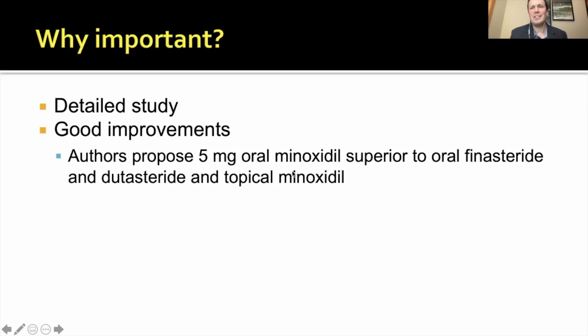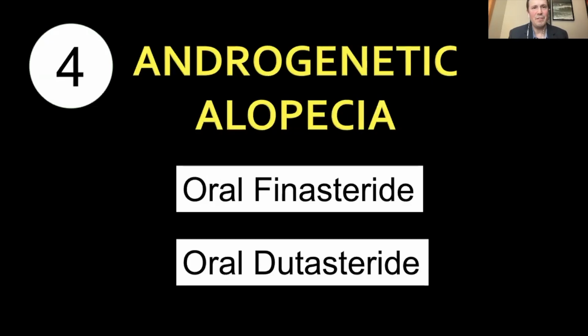And so this study is suggesting that 5 milligrams of oral minoxidil for men could be a very helpful option, and certainly more attention and study are needed, but very helpful. From here, we turn to studies of oral finasteride and oral dutasteride. These are medications called 5-alpha reductase inhibitors. Oral finasteride is FDA approved for males with hair loss. Oral dutasteride is not approved for males, but it's used off-label, and it certainly is approved in other countries like South Korea.